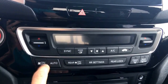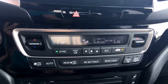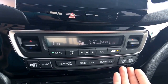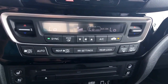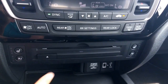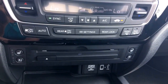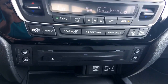Now if we wanna turn on and off the system, we can turn it on or off. You can also make the climate automated, so it's just like the thermostat in your house. You set it and forget it. Don't forget we have front defrost as well as rear, and mirrors are completely heated. That's standard, all trim levels. Now coming right below that, we've got our slot for our CD, and again, some new features that you may not have seen before. So the upper control means heated seats, so front driver and passenger seats are heated. And we've got the added cooling seats, so that's fantastic.